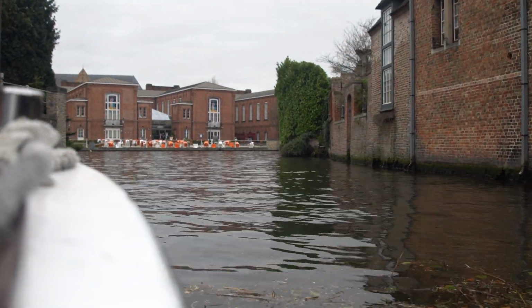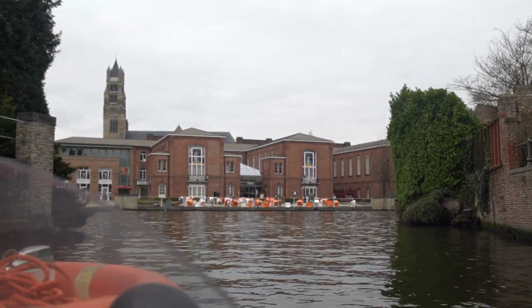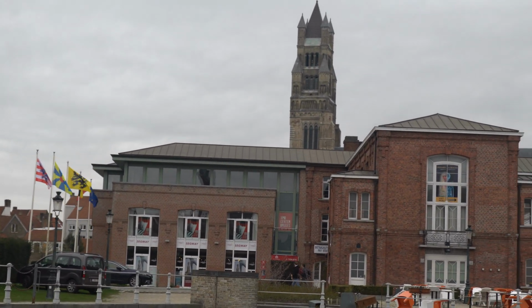Here in front of us you can see the oldest tower of Bruges, the St. Salvator's Cathedral. The first foundation was in the 9th century. It's the oldest tower.